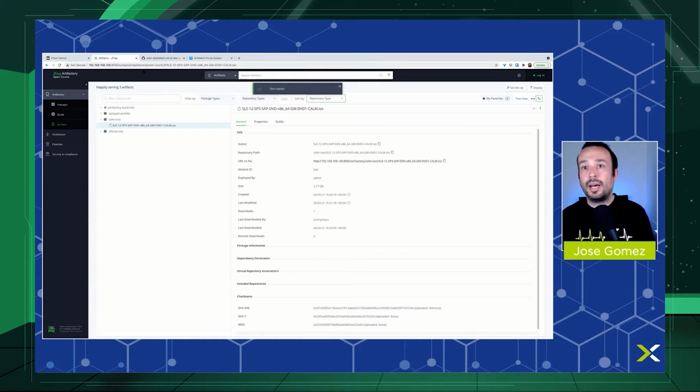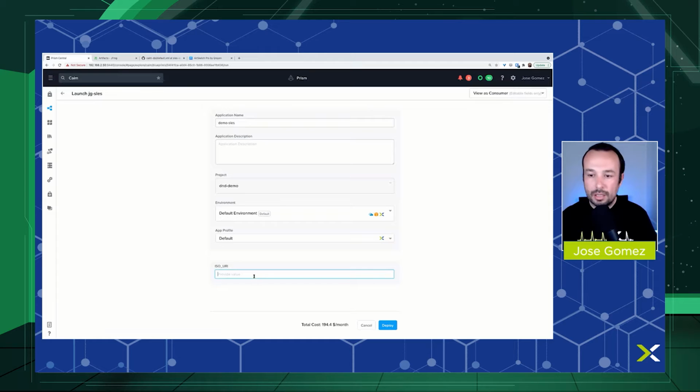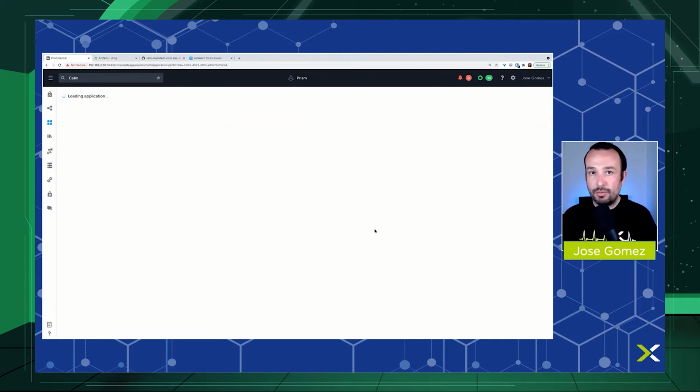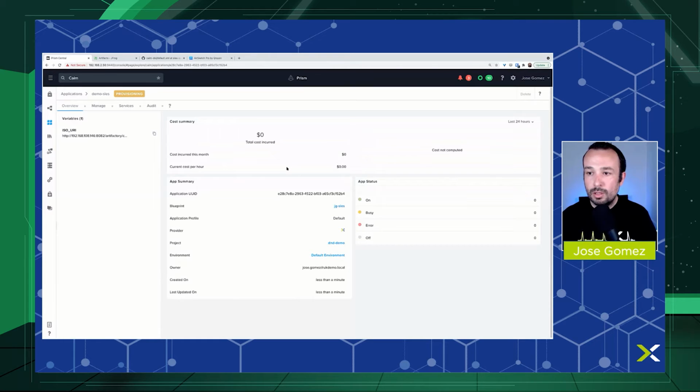Now that we already have the image generated, it's ready to use, and this is a completely empty virtual machine that has only one hard disk, plus the ISO that is going to be mounted. We click deploy, and in a few seconds we will see the creation of this virtual machine and how it starts the provisioning from that ISO. Let's move to the audit tab to see the deployment process.